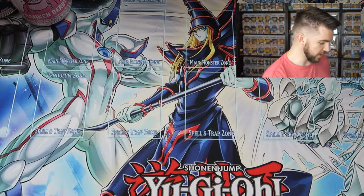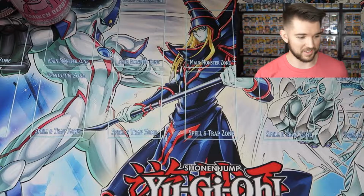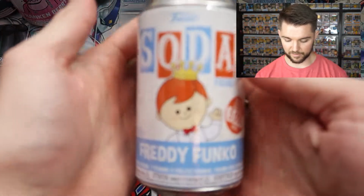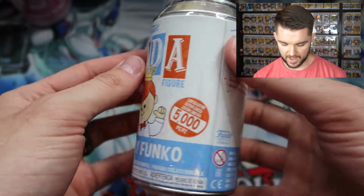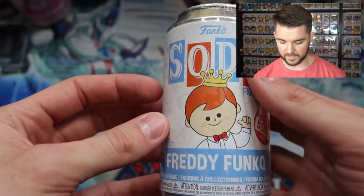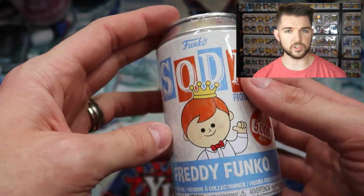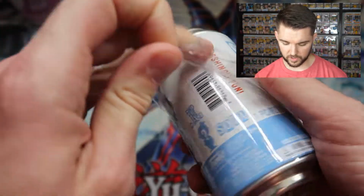This is another soda vinyl. This one actually came out on the Funko shop, and I'm really excited about this one. This is actually Freddy Funko. This is the first Freddy Funko soda vinyl that they've done, and there's a chance for a chase. This is what he looks like when he's not chased. The chase has some lemons on his shirt, and his shirt is green. Either way, I just wanted to have a Freddy Funko in soda form.